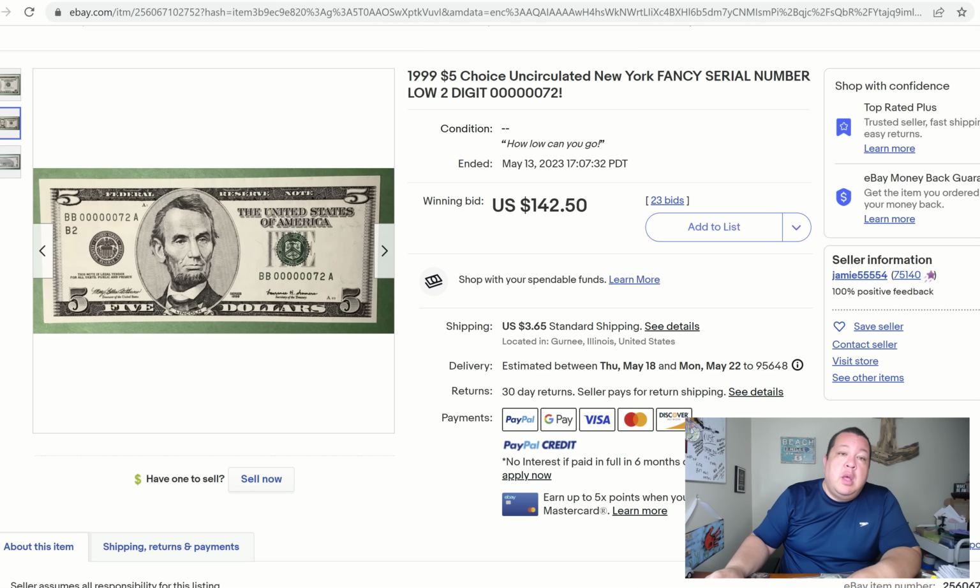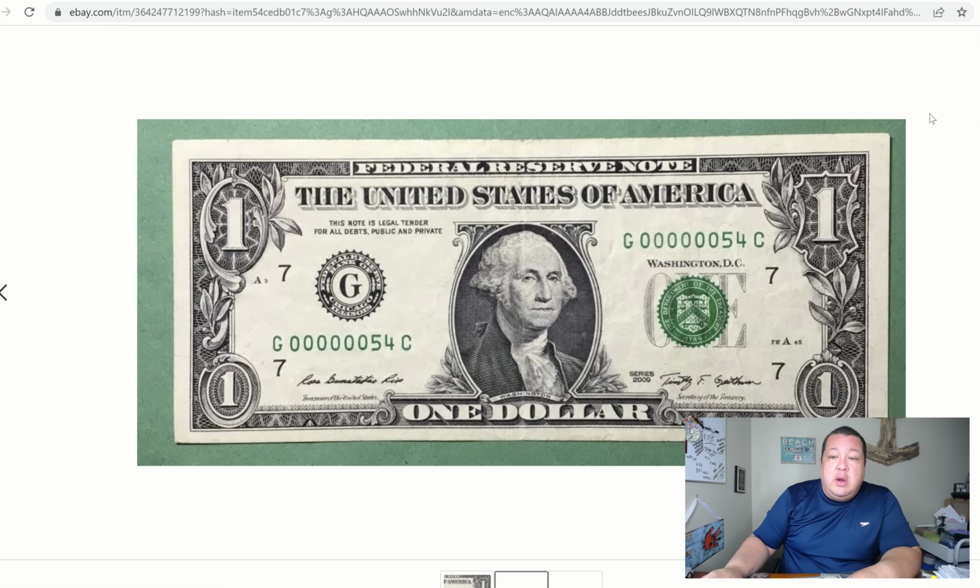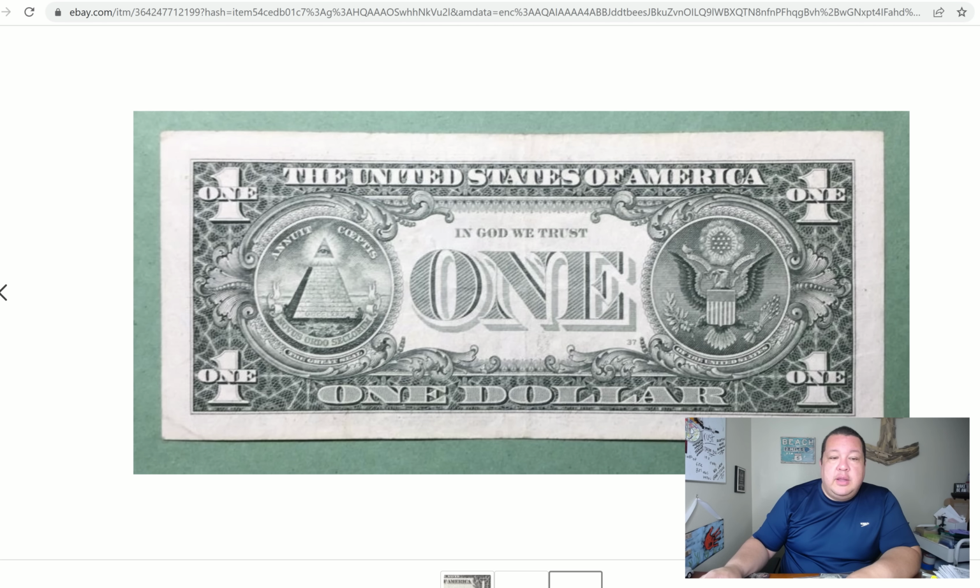You just never know. Next one that we have here, another low serial number, this time on a 2009 Series $1 bill. We have serial number 54. All right, another low number here. And this one shows a considerable amount more of circulation wear. You could see easily a center fold in there, a couple corner folds in the mix as well.